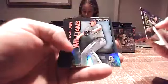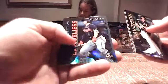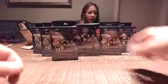Refractor. Logan Davidson. Kendall Williams, Bo Naylor, these are all the prospects: Joe Adell, Shea Langeliers, Joey Cantillo, Bryce Ball, Corey Lee, Sam Huff, and Andrew Vaughn. Just leave all the prospects, Cash. Basically, the back half of every box is all prospects.